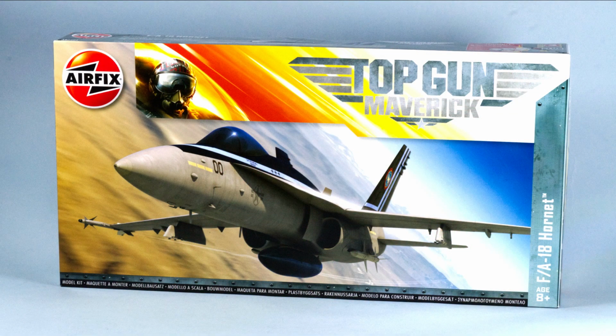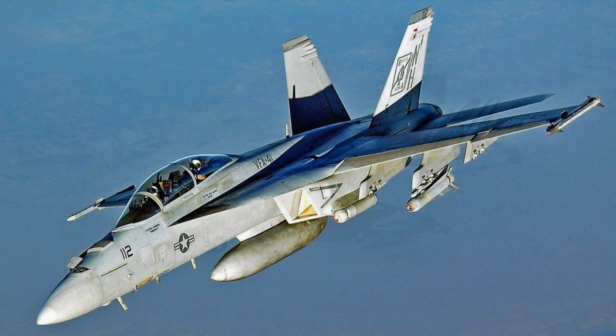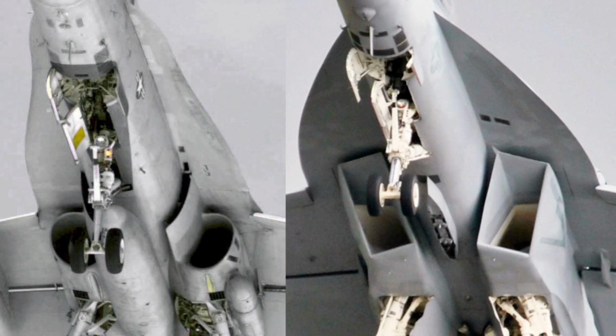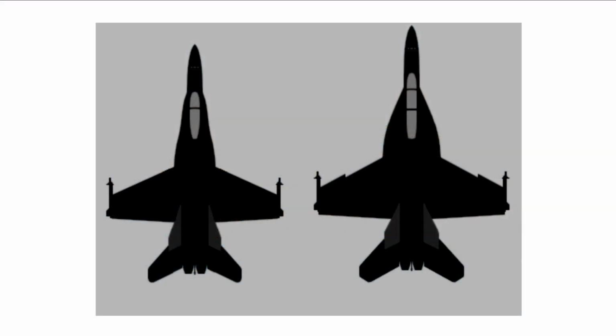What can I say about this kit? Well, let's start with it being the wrong F-18. This is an F-18A. The movie uses the FA-18E. Is that a big deal? Well, the 18E has square intakes instead of round, has 6 underwing weapons pylons instead of 4, and is merely 20% bigger overall. It's very nearly a brand new aircraft.